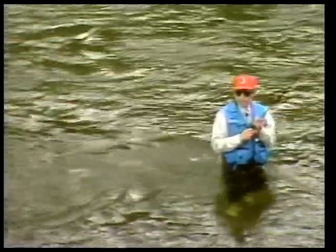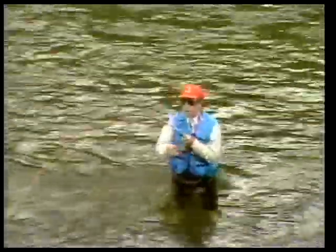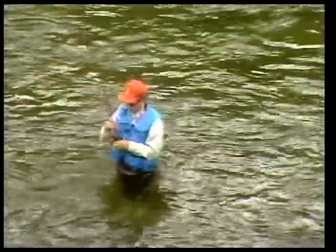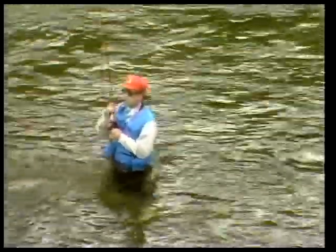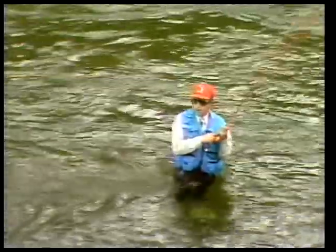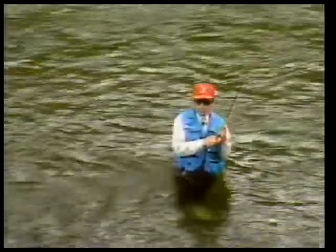Well, we are going to move a little closer here to shore. We've got some big rocks out here. You always got to be aware. Whoa, nice fish. You always got to be aware what structure you have around, so you don't bring the fish right into a log. The key of fly fishing is being aware of your surroundings. Looks like we've got a nice cutthroat.